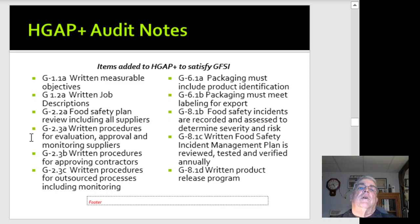You need to have written procedures for evaluating and approving and monitoring suppliers. So if you add a new supplier, you need to go through a list process. If you drop one, if you add one, you've got to have a procedure for evaluating and bringing on new suppliers. In a lot of cases, you actually have to make a visit, or you have to be in contact with them to the point that you know about their procedures for food safety.